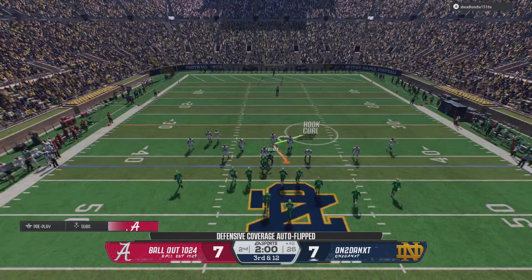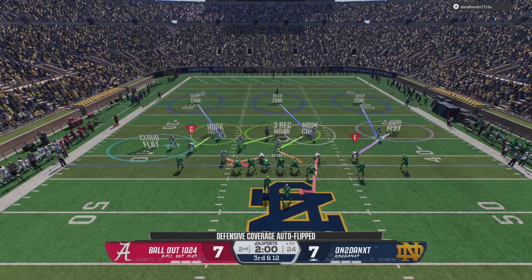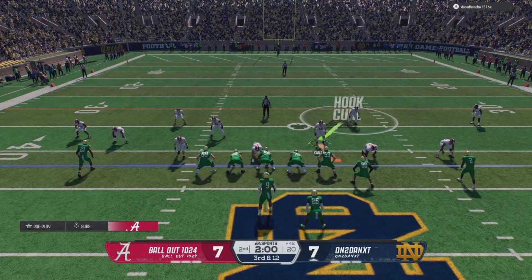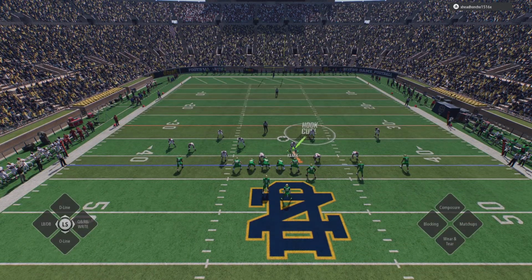Oftentimes with play action, you're asking the quarterback to hold on to the ball a bit longer, and you're asking this offensive line to hold up and pass pro a bit longer. Against this athletic front seven on defense, it's going to be tough.